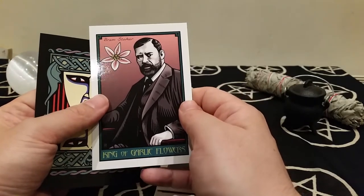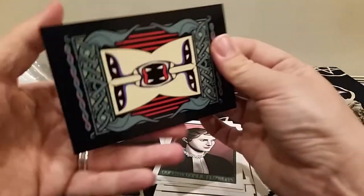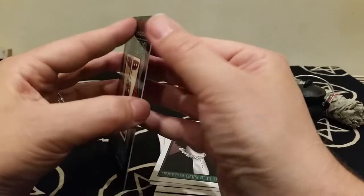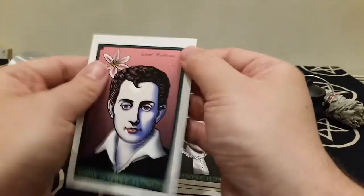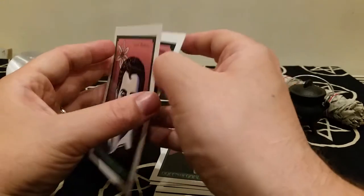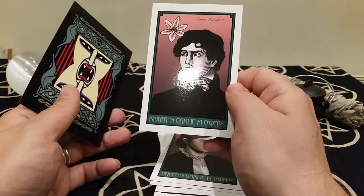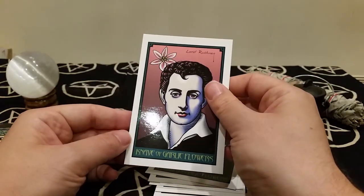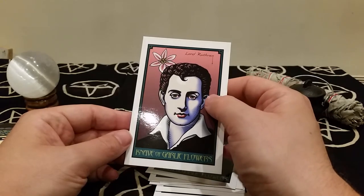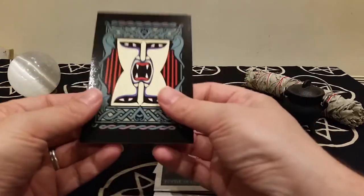Okay. King of Garlic Flowers, Bram Stoker. Florence Stoker. It's the Queen. I'm going to assume the reason I got this cheap was it was just sitting somewhere for a long time, hence why they're all together. Jean Paudry, don't know, Knight of Flowers. Knight of Garlic Flowers, Lord Ruthven. Sounds familiar. Probably a ton of you are looking at this going, oh, it's so and so! Yeah, I just don't remember.